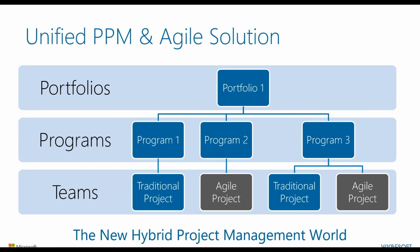Traditionally, we've had silos of information, where people have had traditional project and portfolio management tools, and different Agile solutions where maybe different projects are being managed in other technologies. Today, with Project Online, we have the ability to bring a unified PPM and Agile solution together and really embrace this hybrid project management world. There's the ability to have singular or common portfolios that might have different programs or different types of projects, whether traditional waterfall projects or more Agile approaches. That ability is now here where it wasn't just several years ago.